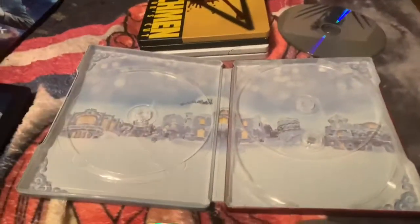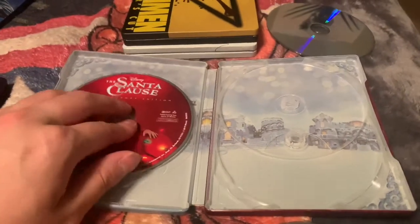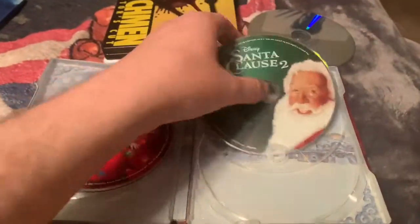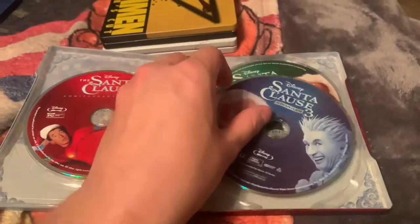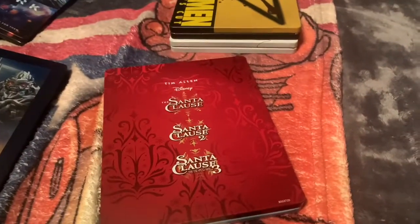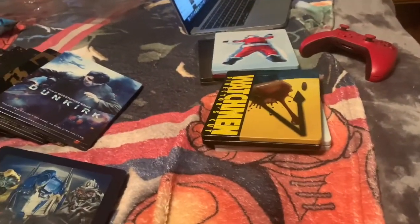But that's the inside of the North Pole. And I could be wrong, but I'm like 95% sure that they released the 4K of these on Disney Plus. That's how I realized why these weren't in 4K. I'm pretty sure that's how that all worked out.